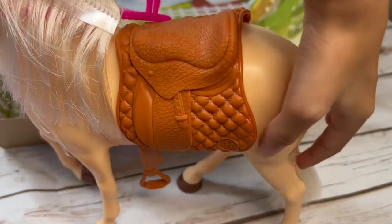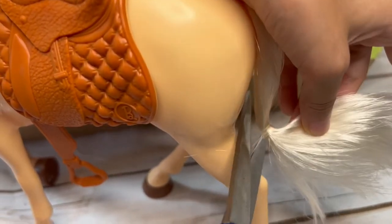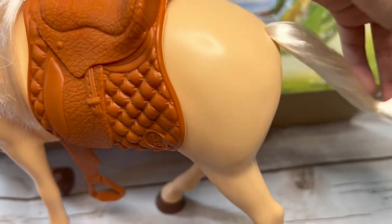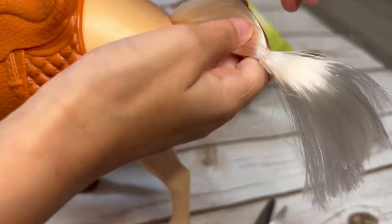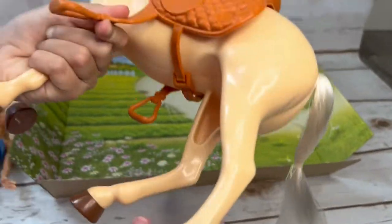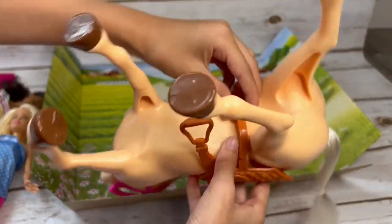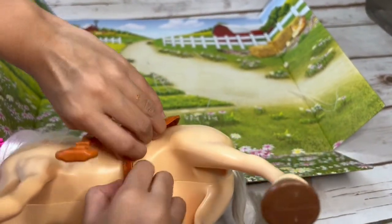Okay, let's get the rubber bands off. I wonder if the Barbie people are using the rubber bands. Kind of like rubber bands. So look at the horse. It has a detachable saddle. I have never seen a Barbie with a detachable saddle.